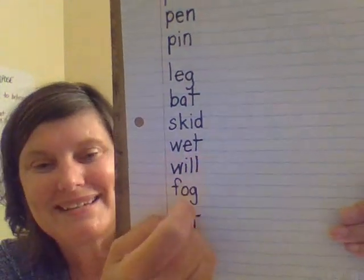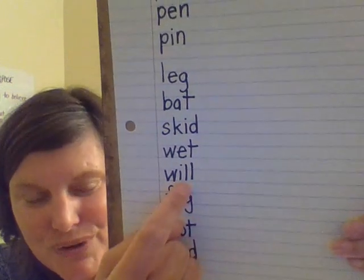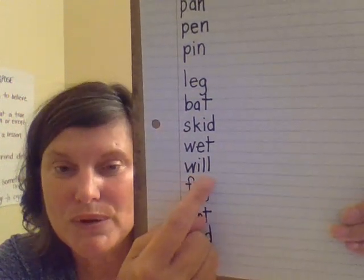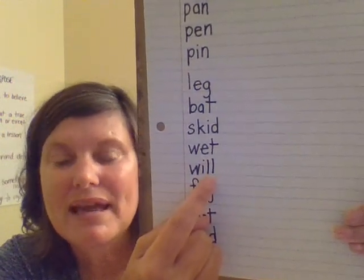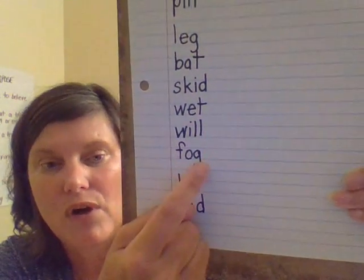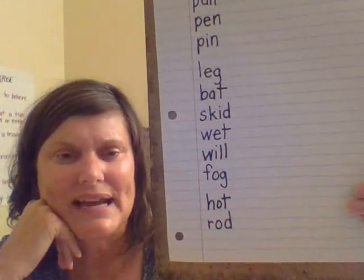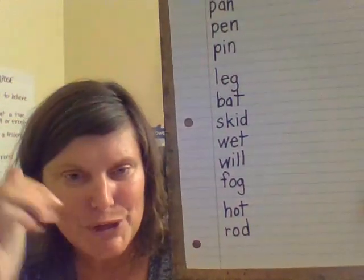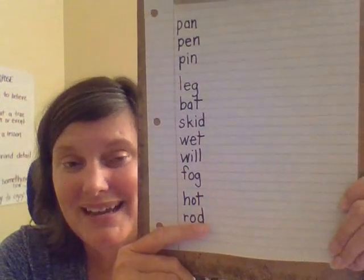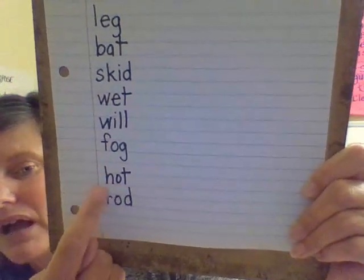Wet, wet. Will. Did you notice there's two L's at the end of that word? So usually a word that ends with the L sound has two L's. Fog, fog. Fog is when you look outside and it looks like there's clouds down low, that's fog. Usually it happens when it's been really hot outside and then cold air comes through. Hot, hot.